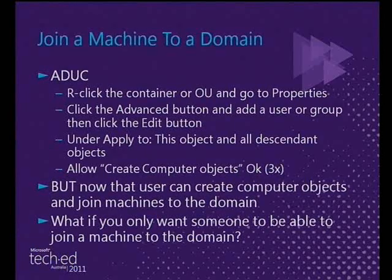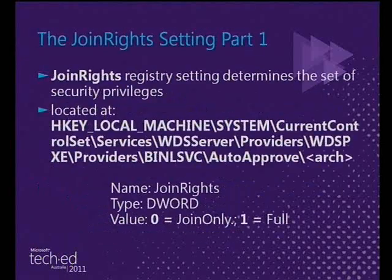But sometimes we don't want users to be able to create computers. So what we want is the admins to go into Active Directory, create the computers. And then the user account that's used to actually perform the deployment, all they need to be able to do is join the machine to the domain, not create the computer object. So that's what we're talking about here. And it's not pretty. You get to go in and play with the registry.